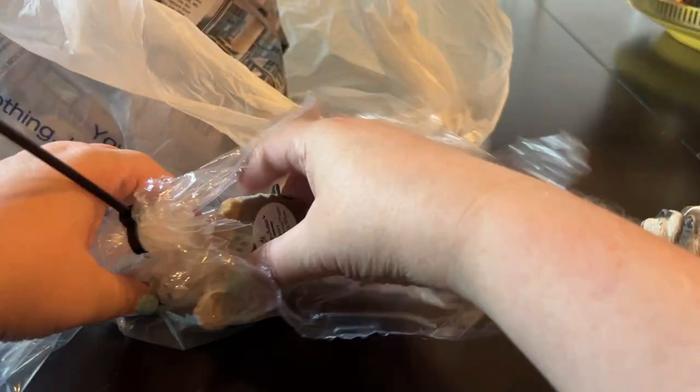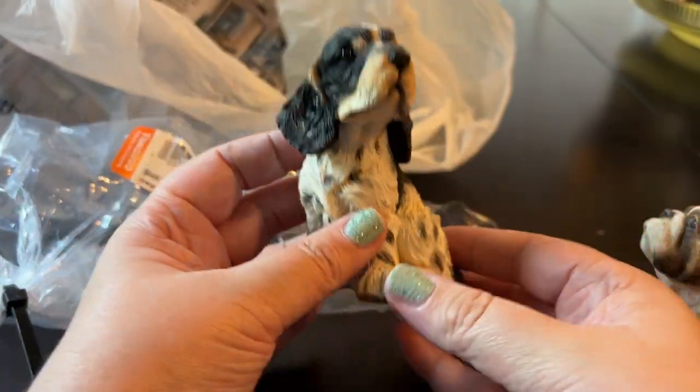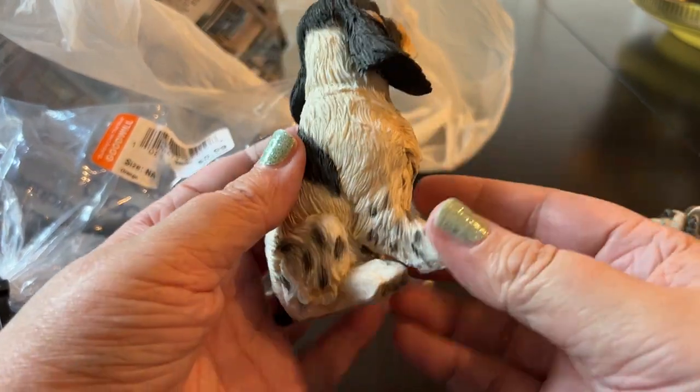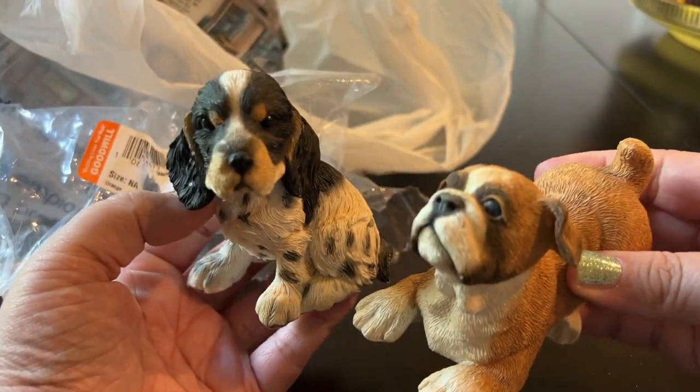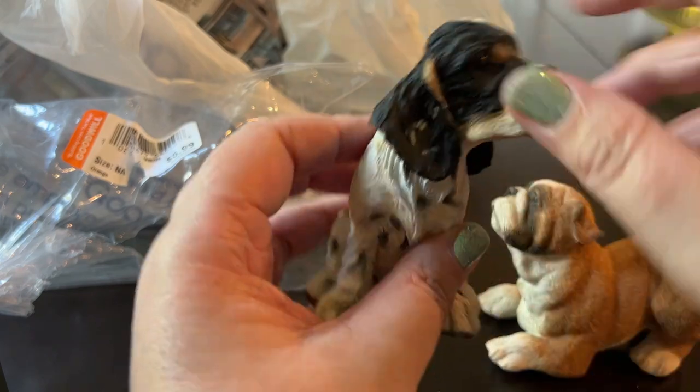That's cute. And then this is another Country Artist, Cocker Spaniel. It probably needs just a little touch up here and there, or just a little cleaning, but I thought these were in nice condition. And they look super realistic too. So those are easily $10 to $12. This one maybe a little less because you have a little discoloration there.